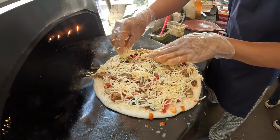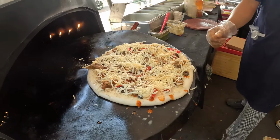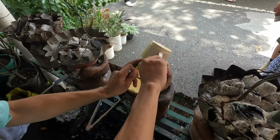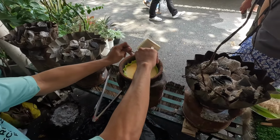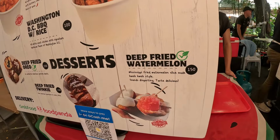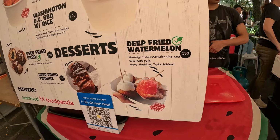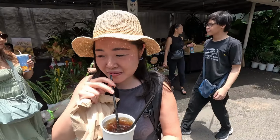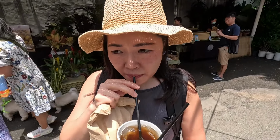This looks so delicious. Only here in the Philippines can you find this kind of pizza. Awesome. Well, I can really feel the heat over here with all the charcoals. Okay, so let's check out the deep fried watermelon. So it's Mississippi fried watermelon slices made from quick style. Oishi desu ka? Oishi. There we go, we got the oishi approval.